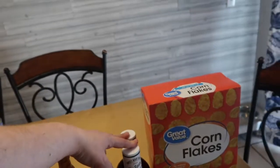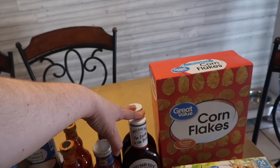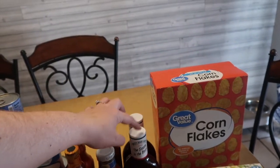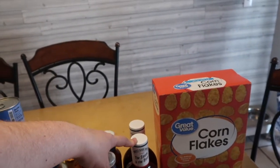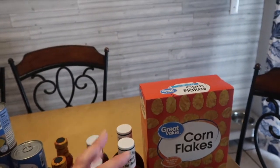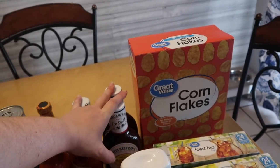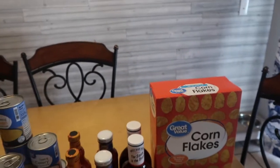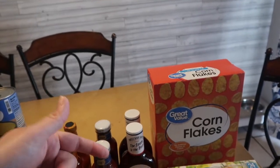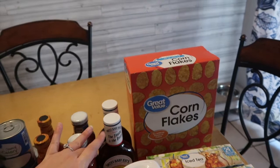I got 2 barbecue sauces. I'm gonna make Chipotle barbecue meatballs, so I needed some sauce. I want to make my own barbecue sauce, but I need a bunch of things for the recipe, and I just didn't have time to sit down and go through it. So this is the only thing I need barbecue sauce for this month, because even when we have barbecue chicken, I already have that prepped out in the fridge with barbecue sauce. So I won't use all this. I'll still have some left over.